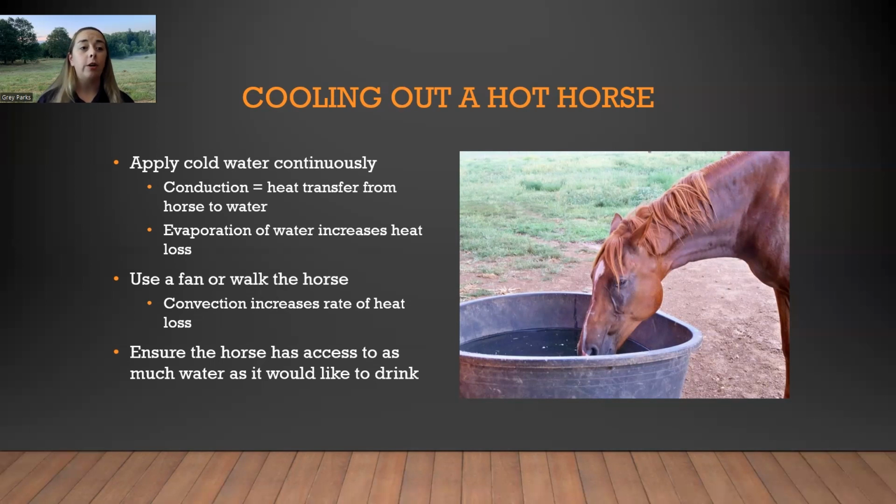If you have a horse that is overheated or has been working hard in the heat, then the very first thing you want to do is to apply cold water continuously, either from a hose or from a bucket. A hose is a lot more time efficient, but a bucket may be all you have in certain situations, and that will work too. The conduction of putting the cold water on the horse is the primary way that you're cooling the horse out here. So the more cold water you apply to the horse, the more heat you're pulling directly off of the horse's body. And then leaving that water on the horse to evaporate will further allow the horse to cool.